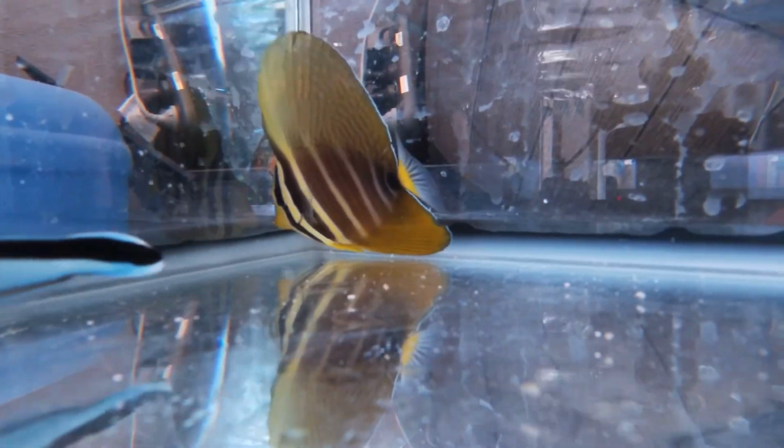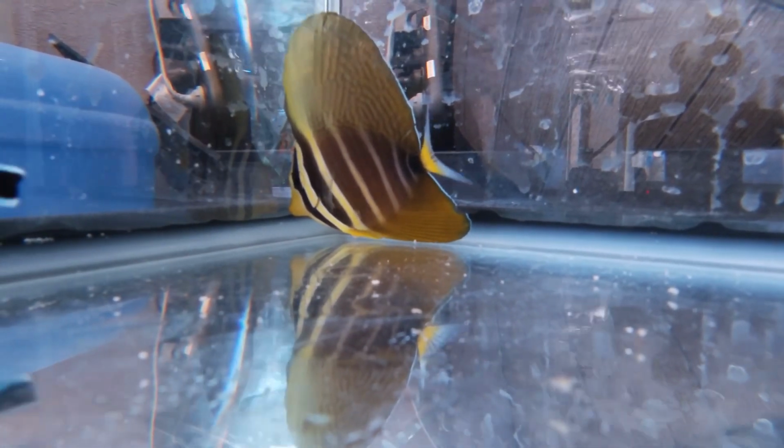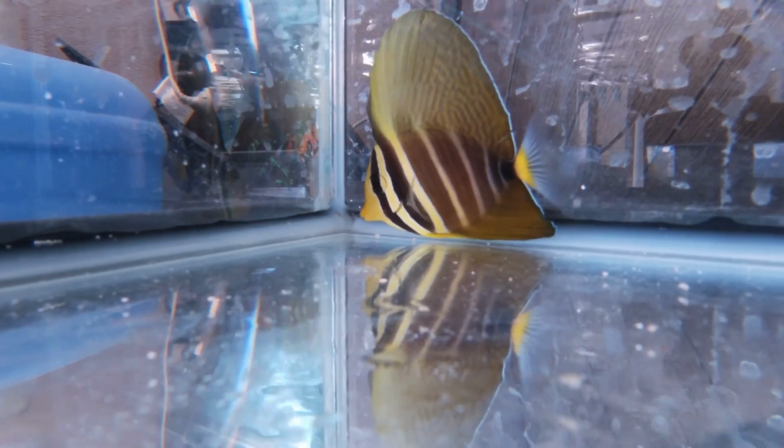G'day, salty fam. We got a new fish today. Here's a Pacific sailfin tang. We'll get this guy acclimated and get him into the pond. What a little specimen. And once we've got him acclimated and in, we'll shoot down to the beach and search for some sea creatures.